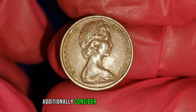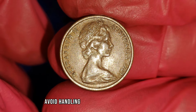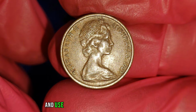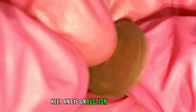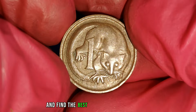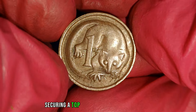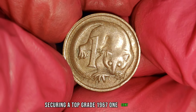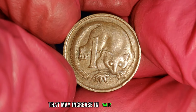Additionally, consider storing your coins properly to preserve their condition. Avoid handling them directly with your fingers and use protective holders or capsules. Lastly, keep an eye on auction trends and collector forums to gauge market shifts and find the best buying opportunities. With patience and knowledge, securing a top-grade 1967 1 cent coin can be a rewarding addition to your collection that may increase in value over time.